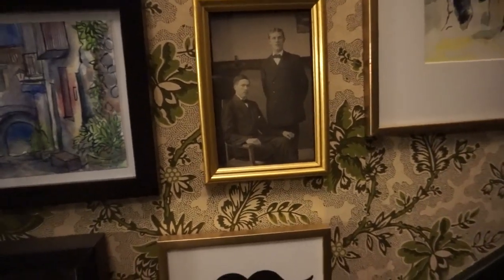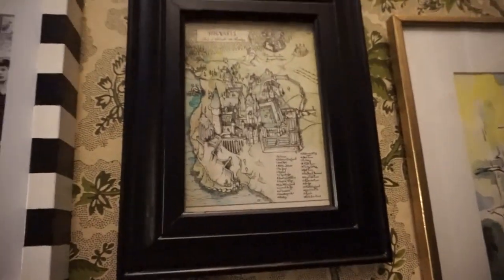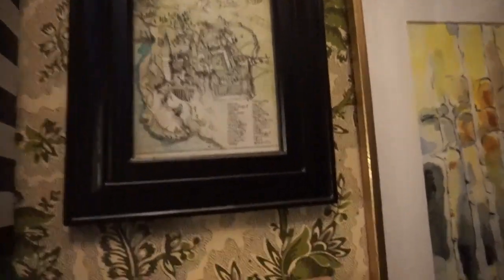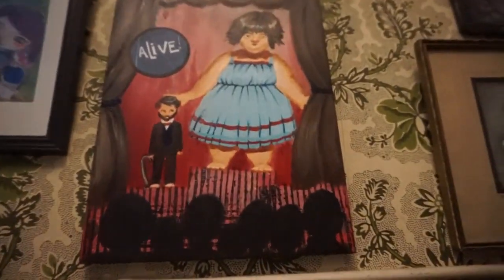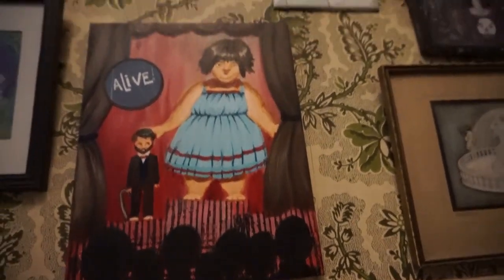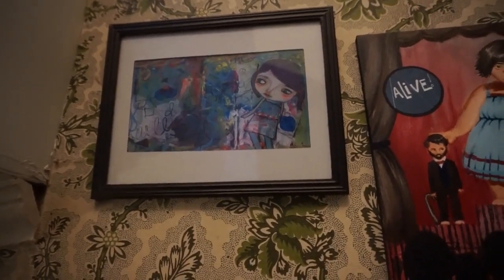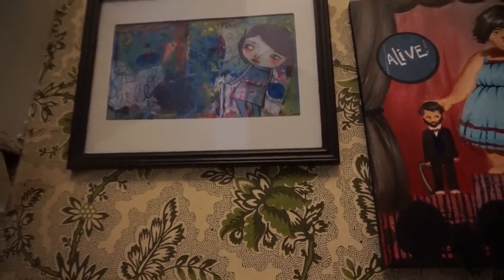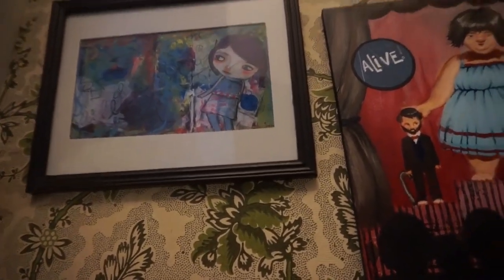And more old photographs. I have a few of those. And a map of Hogwarts. And a painting from an art friend, Andy. Another painting from an art friend, which we unfortunately lost a few years ago. So I really love having her art still around.